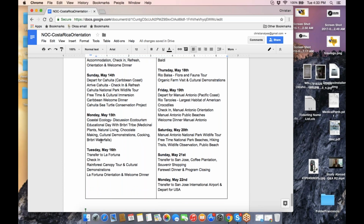Next morning, guys, we're going to be going surfing. You're going to do surf lessons. Cahuita is the perfect place to learn how to surf. It has everything from beginner to intermediate. Our guides will do their best to get you up on the board. I believe you guys can do it. We'll spend the first half of the day surfing.